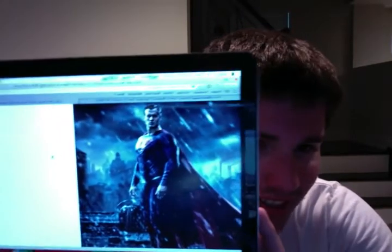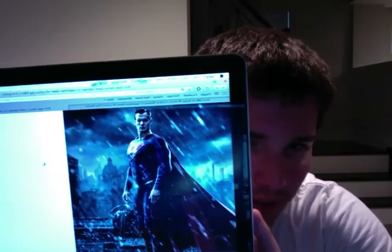The one thing that is neat is he's standing on some rooftop in the middle of the snow, which I think makes it more evident that The Dark Knight Returns is an inspiration, and that the two will probably be fighting in heavy winter or something like that.